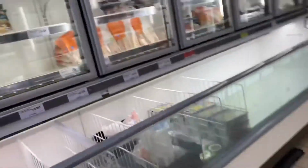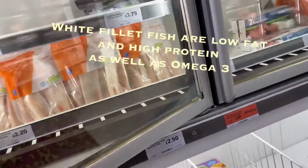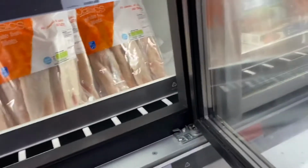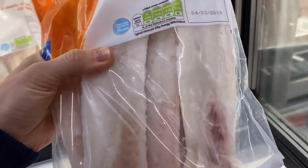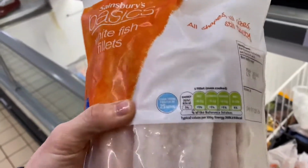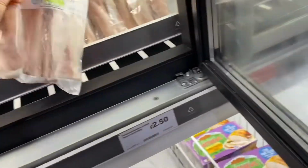And white fillet fish. Let's see the pattern. Cod fillet. White fillet. That works perfect. One fillet 61, good amount of protein. That's the highest in protein fish. Yeah, it's very low calorie as well.